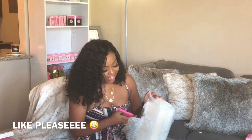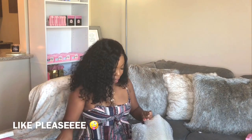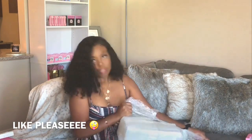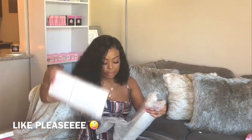Wrap it up really good. And don't mind my nails, y'all. My nails are like coming off, the polish is everywhere. So annoying.